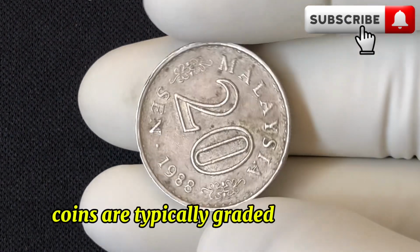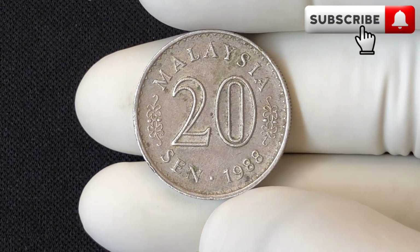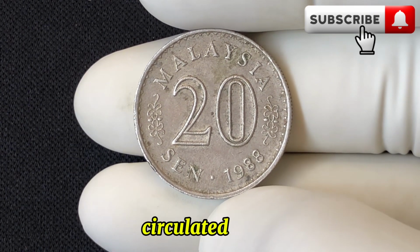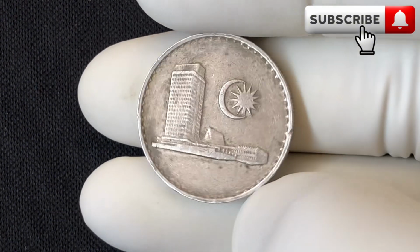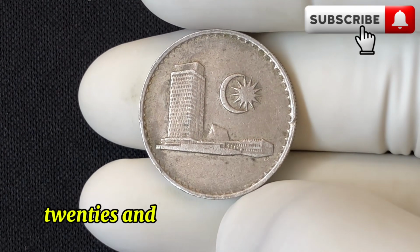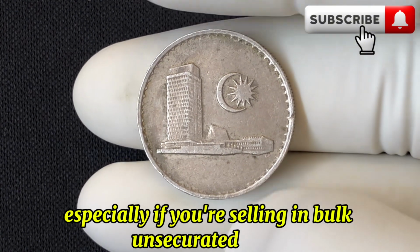When assessing the value of a Malaysia 20-sen 1988 coin, condition is key. Coins are typically graded on a scale from poor, P1, to perfect uncirculated, MS 70. The better the condition, the more valuable the coin is likely to be. Circulated coins: most of these coins you'll find will be circulated, showing signs of wear and tear. In average circulated condition, the 1988 20-sen coin is typically worth its face value or slightly more, especially if you're selling in bulk. Uncirculated coins.